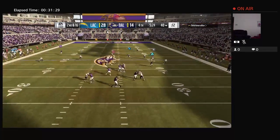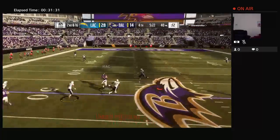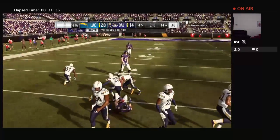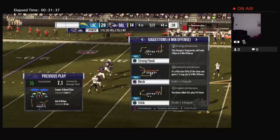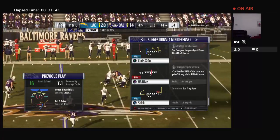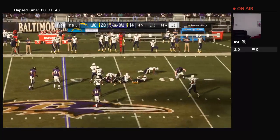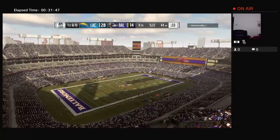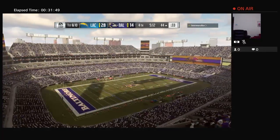Second down, Flacco now. Looking left side, he's got it complete. And taking it across midfield and inside the 45. 16 yards on that one and a Raven first. When this offense can get their tight ends involved, they can move the football. Here, a nice route, able to look it in, and picks up the first down.